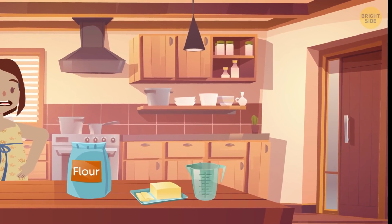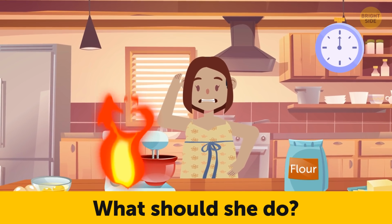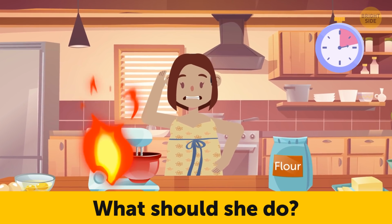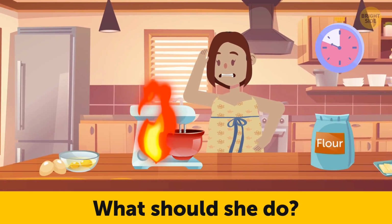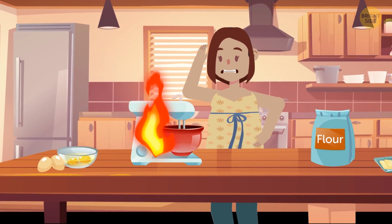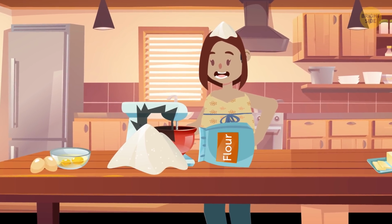Quick, help her. She's got to stop the flames from getting worse while she sprints over to get her phone and call for help. What should she do? She could take some flour and dump it all over the mixer. It'll tame the fire and buy her enough time to call for help.